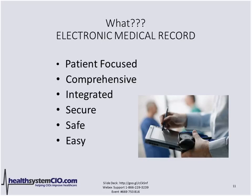So when we talked about what, we want an electronic medical record. It has to be patient-focused. That was one of our criteria. We wanted it to be comprehensive and integrated. Well, integrated, the introduction on the ambulatory side was meant to be an introduction for the total integrated product through the hospital at a later time. It needs to be secure, it needs to be safe, it needs to be easy.